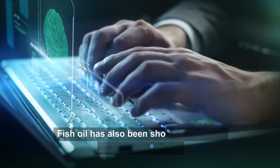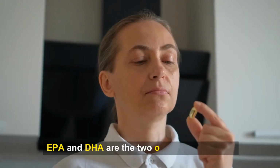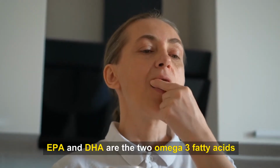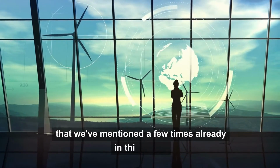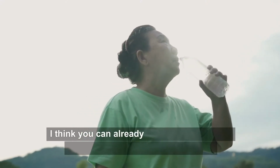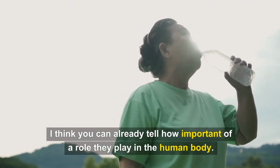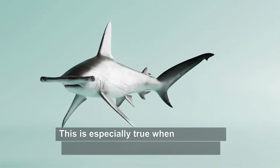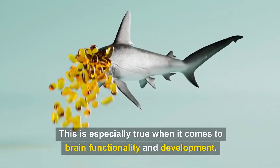Fish oil has also been shown to improve brain development. EPA and DHA are the two omega-3 fatty acids that we've mentioned a few times already in this video. I think you can already tell how important of a role they play in the human body. This is especially true when it comes to brain functionality and development.